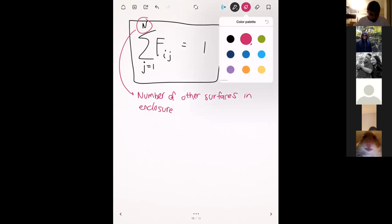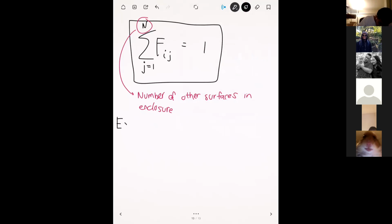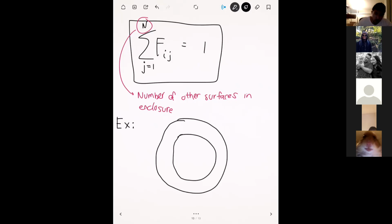Let's use these rules and do an example to see how to actually compute these view factors. Let's say that we have a tiny sphere and a bigger sphere. We have a sphere enclosed in a sphere. The inner sphere we'll call surface 1, and the outer sphere we'll call surface 2. Sphere 1 is just floating inside sphere 2, somehow being held up, and it's just empty space between them. In this problem, we want to compute all the view factors.